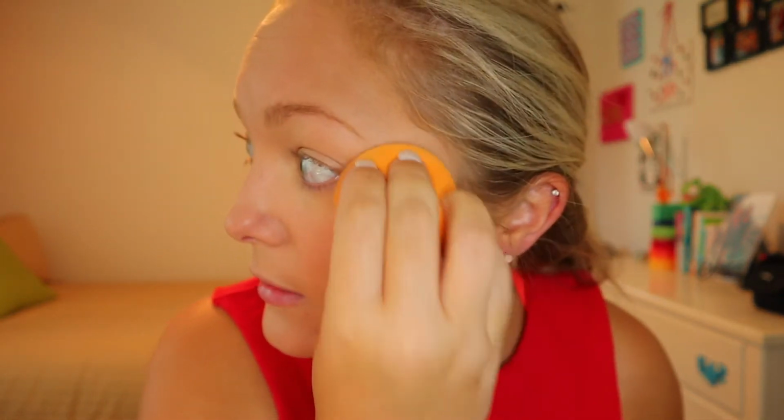I just realized I have no idea how I'm going to show you how I do my brows and my eye makeup stuff, because I legit can't see anything. I might as well be doing this without looking. Alright, so that's blended out pretty well. Just gives a little bit of highlight under the eyes.